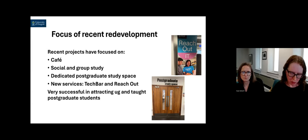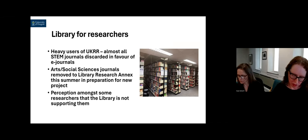So we've been able to redevelop large parts of the building through the discard of print materials, STEM journals, through the UK Research Reserve Project, alongside significant investment in electronic backfiles of those journals. In order to facilitate this major library annex project that I'll come to talk about, this summer we relocated all remaining print journals, largely arts and social sciences, to our off-campus store.